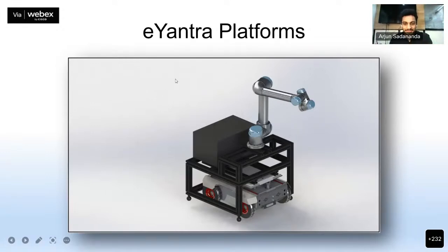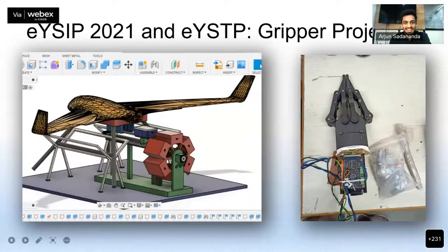So this is a platform design, the e-Yantra platform design, where we have a UR5 robot and then the ground vehicle at the bottom, and we had to fuse these two. So the trolley design was a design that we came up with, and this also had a bit of the process flow in it, but not so clearly. It was a very quickly implemented project. And again, in the internship next year, we implemented this process flow for the battery swapper and arrestor project that was there in EYSIP 2021.